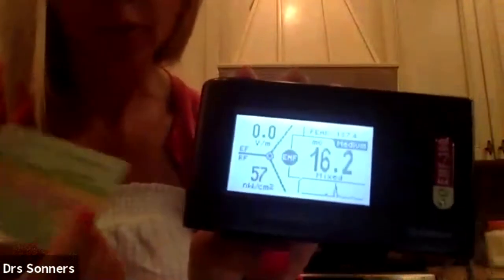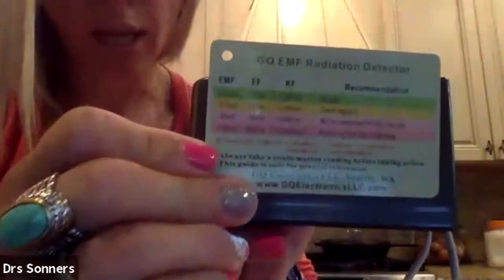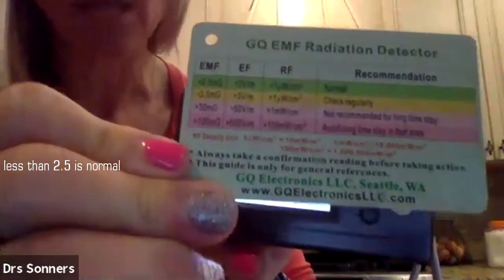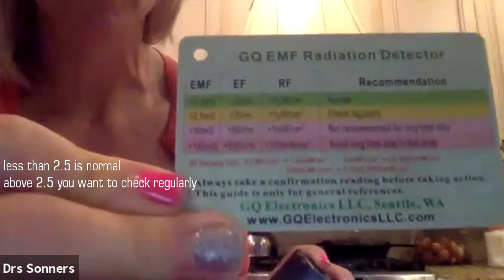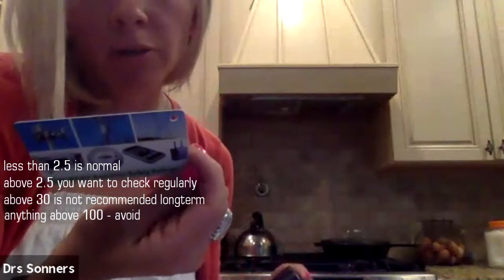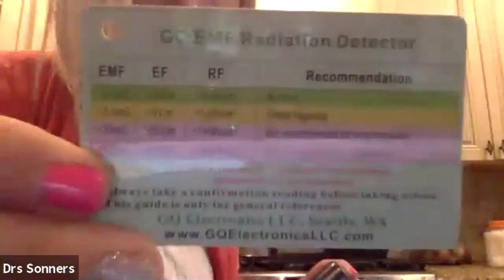Now, every reader comes with a card. A little tricky to do. And if you can see this, less than 2.5 milligauss is normal. If you're above 2.5, you want to check regularly. Anything above 30 is not recommended for long term. Anything above 100, avoid. Avoid long time in that area. So anything above 100, avoid long term.